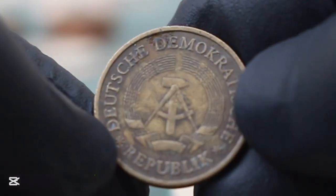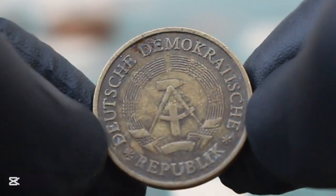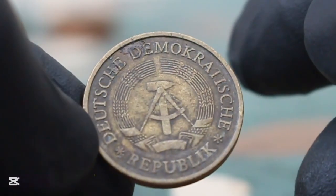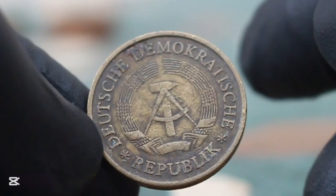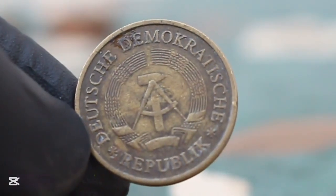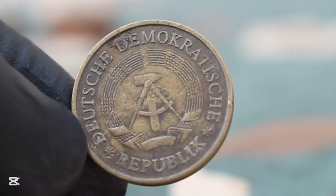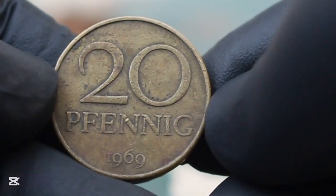But here's the kicker. This coin is one of the few that doesn't carry any mint mark, a feature that adds a layer of intrigue for collectors. Mint marks are typically found on coins to indicate the mint where they were produced. But in 1969, there was an anomaly. Some 20 Pfennig coins from this year were struck without any mint mark, which makes them highly desirable.